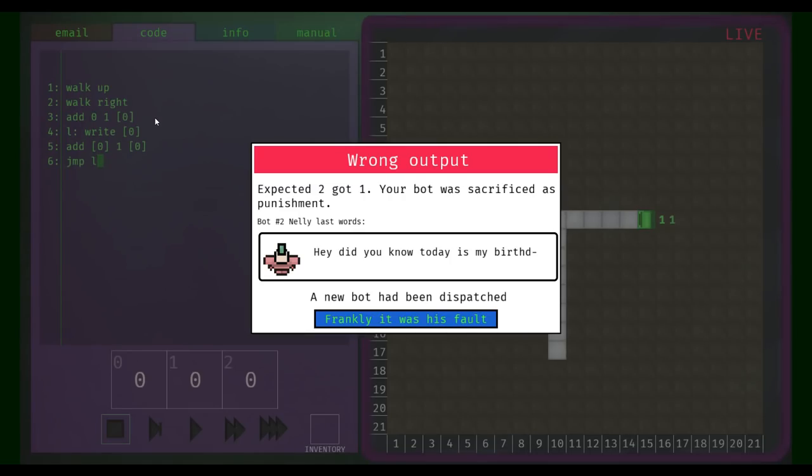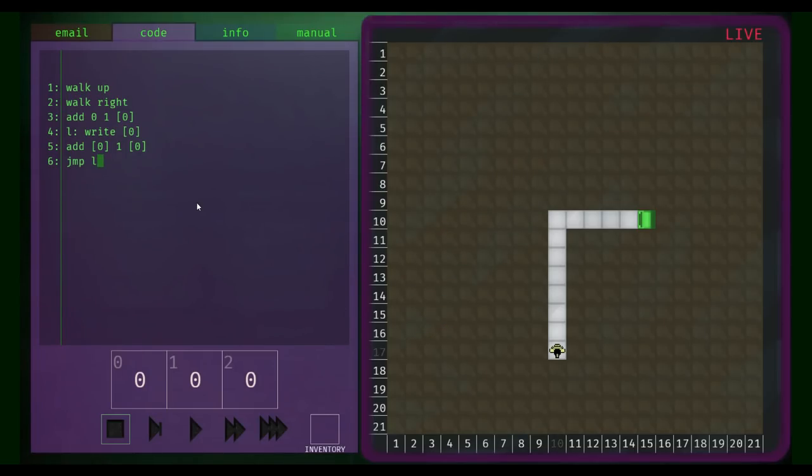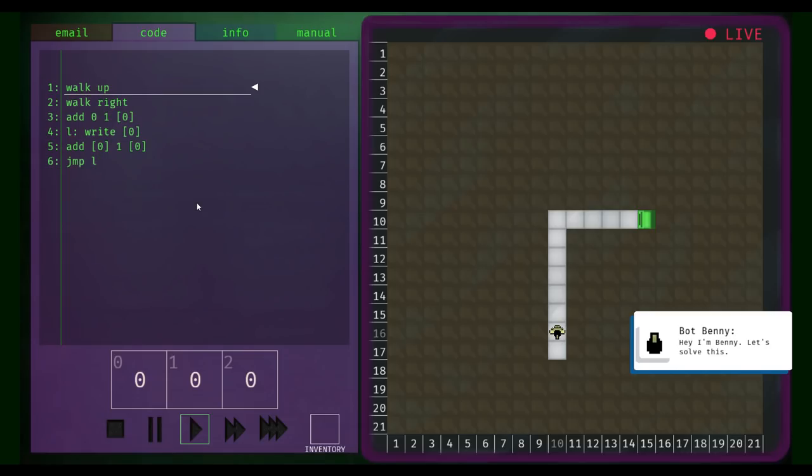Nope, didn't. Expected 2, got 1. Your bot was sacrificed as punishment. Why did we get a 1? Let's find out. We kill the next bot by debugging a little bit slower.